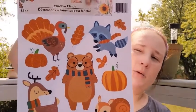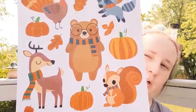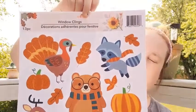Then I found this cute little sign that says a spooky witch and her boo haunt here. I think that is so cute. So I picked that up. And then I found some more window clings. And these two are fall related, but I just thought they were so cute. Of course, these ones are forest critters, so I just had to have these.